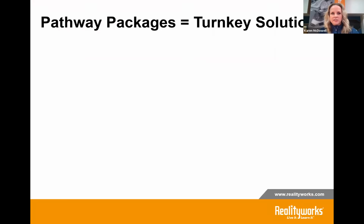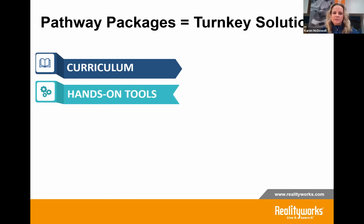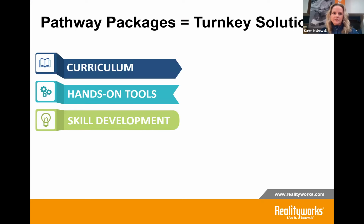So our pathway packages are turnkey solutions. We include the following: curriculum, which includes lesson plans, PowerPoints, assessments, worksheets, and these were all developed by educators for educators. We also provide hands-on tools. These are based on experiential learning theory. They're proven to increase student engagement. Skill development. This is through real-world simulation practice.